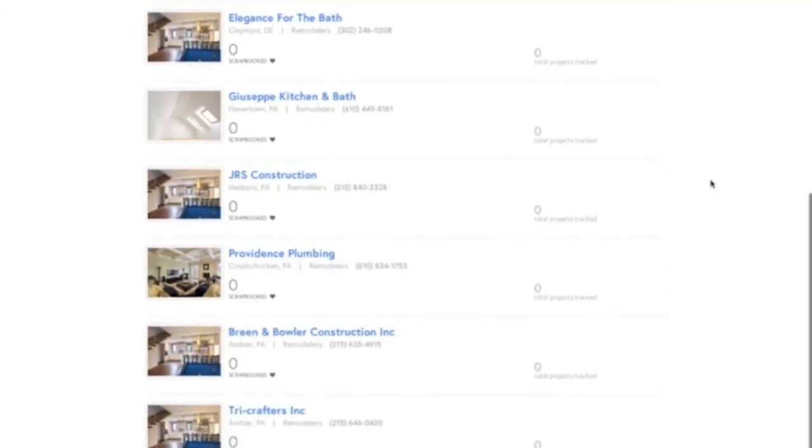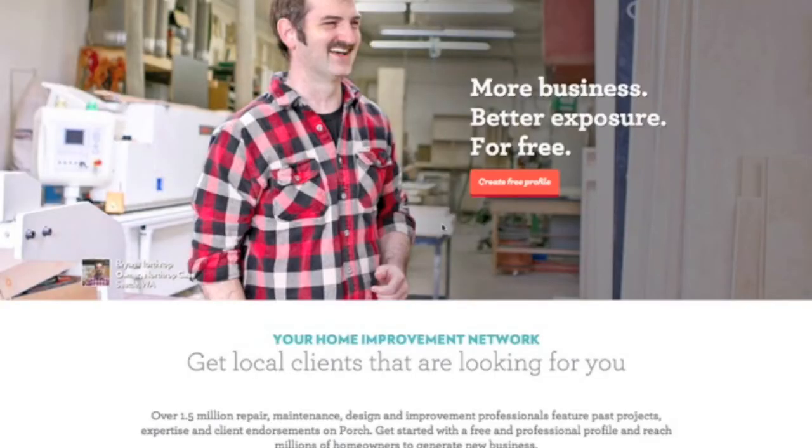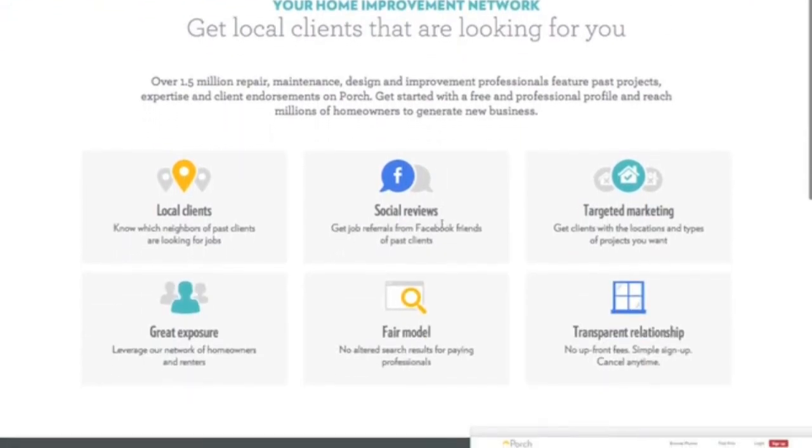But the way that they compile this, which is pretty cool, and we're going to click over here, and you see in the bottom, join Porch as a home pro, and this is where it kind of gets interesting for you guys. There's some interesting information that they put in here that might, over the course of time, have some pretty significant value to you guys. So let's take a look at this.